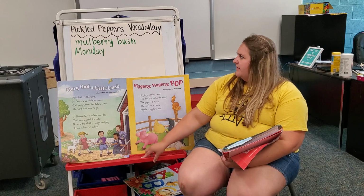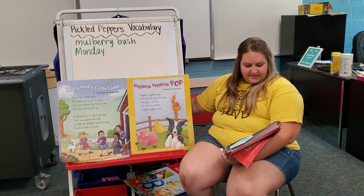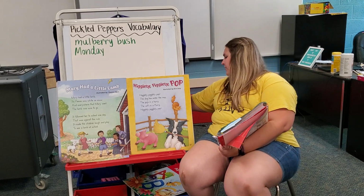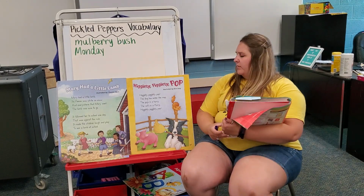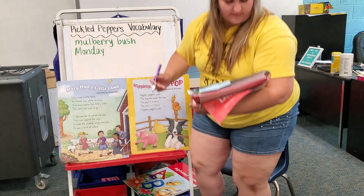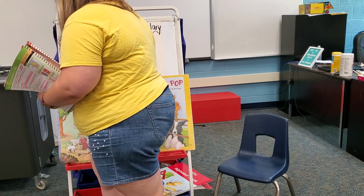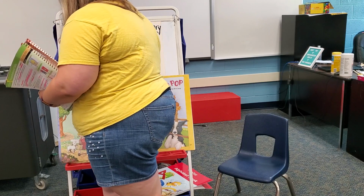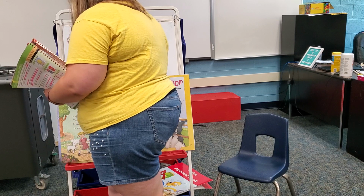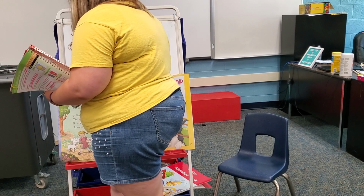There's a couple vocabulary words that I want to add to our Pickled Peppers vocabulary from this poem, okay? Let me get a new marker. Let's go with purple. The first word is fleece, and the second word is rule.